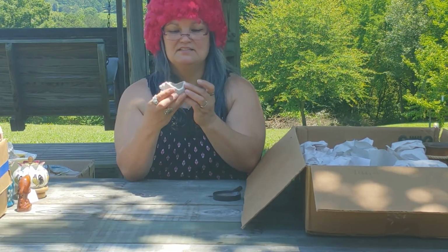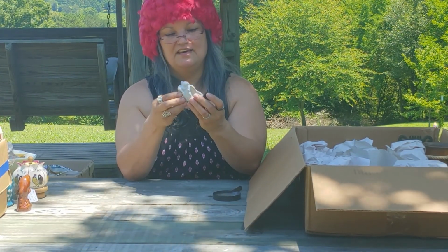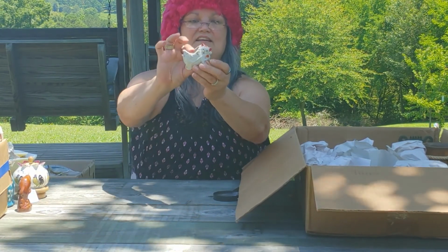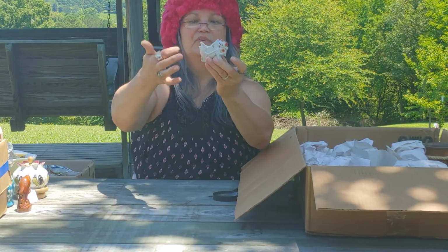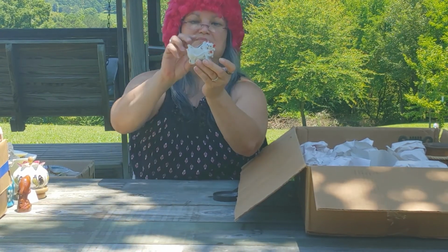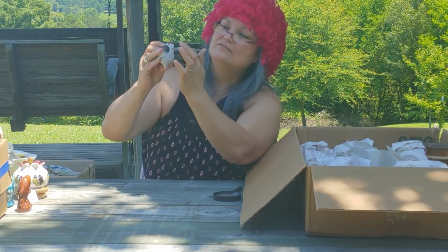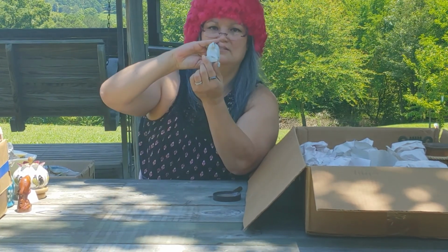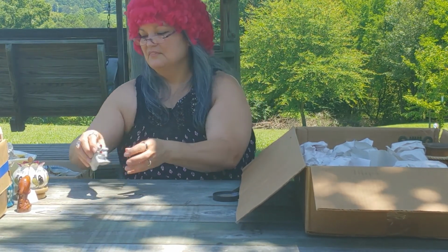But this is, I would say, a kitty, a cat hanging on to, I don't know, whatever that is. But it's white, little red details, and it's stamped Japan on the bottom. Just adorable.